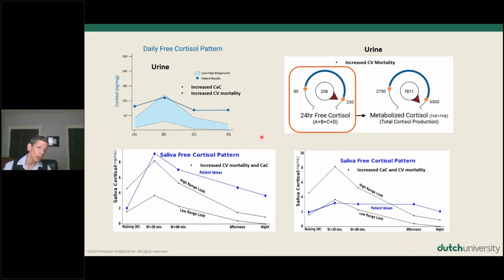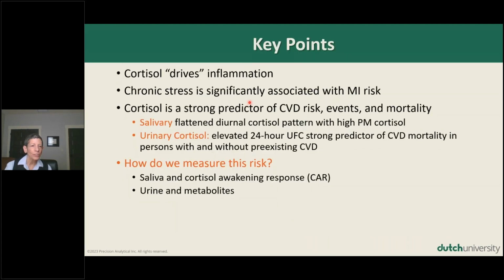Now we get to urine. This is flattened. This is somewhat flattened. I mean, even if this is high, this should come down. And again, increased coronary artery calcium and increased cardiovascular mortality. And so there are our key points. Cortisol drives inflammation. Chronic stress is significantly associated with MI risk, amongst other things. And cortisol is a strong predictor of cardiovascular risk events and mortality.